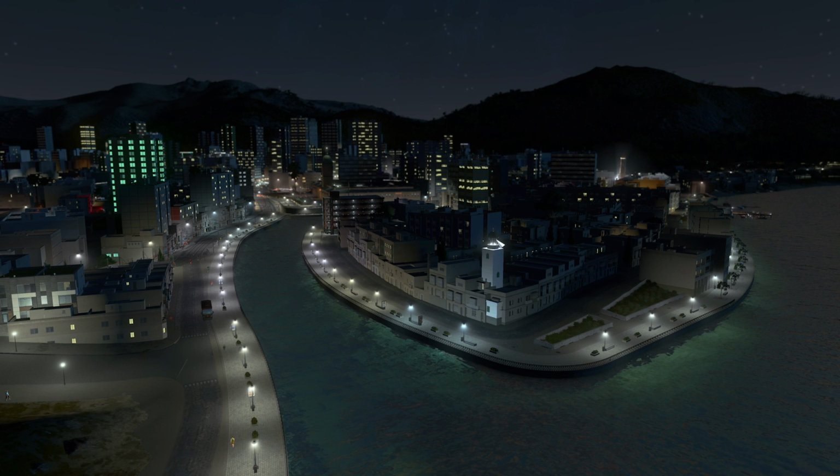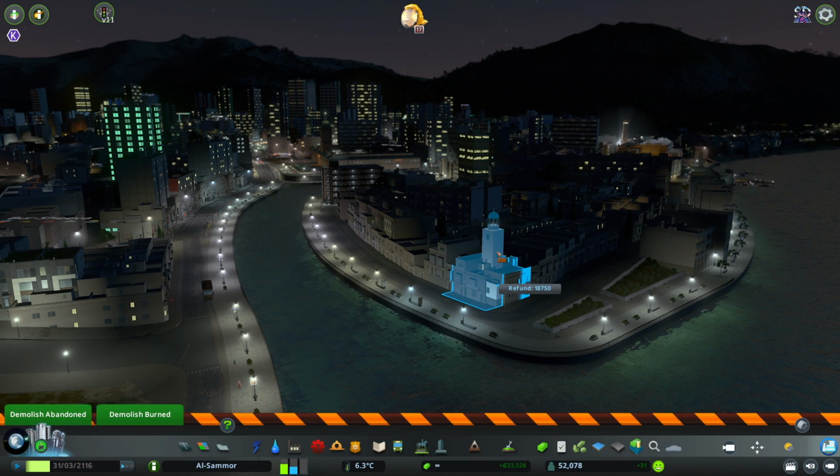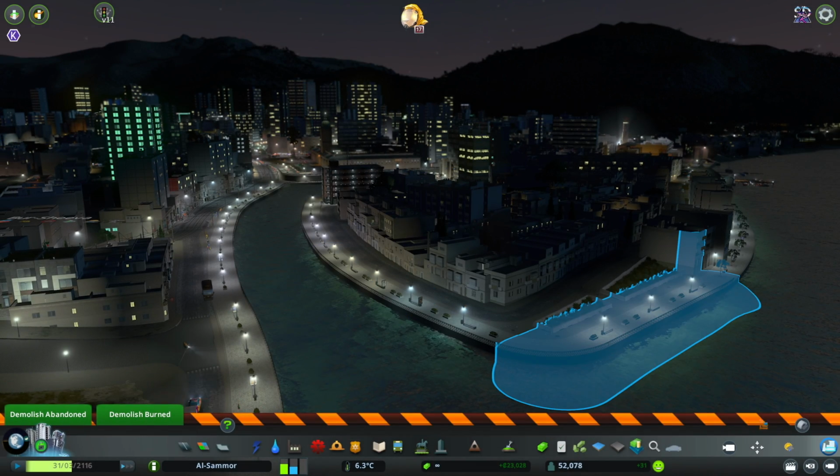Why is this flashing so much? I thought it's probably better to put a little bit of a lighthouse over here, but I don't know why it's flashing so rapidly like that. Could you imagine? No, that's not good. That is not good. We'll have to find another one, but there's not really that many on the workshop.